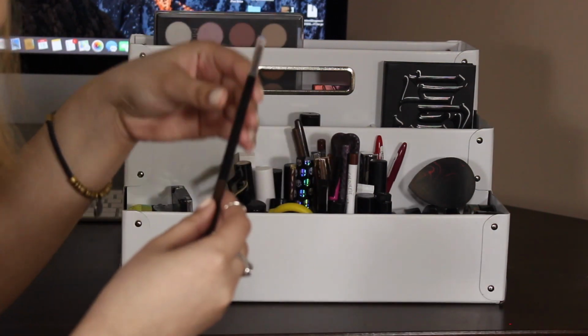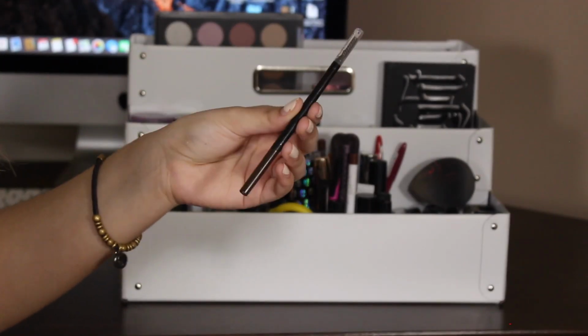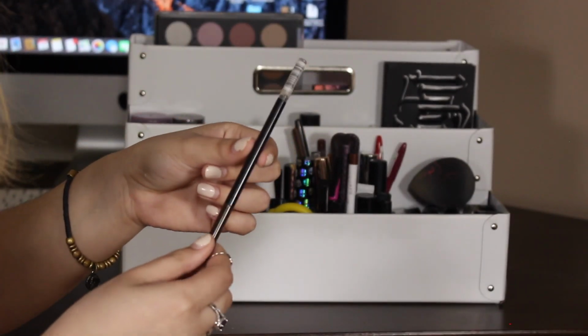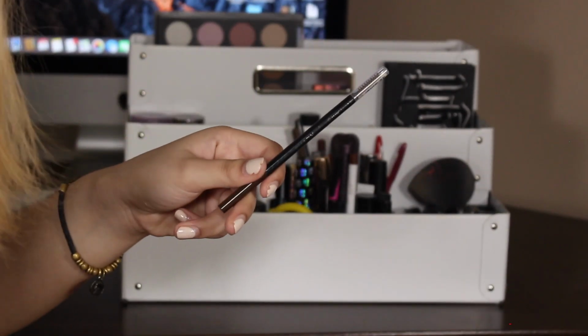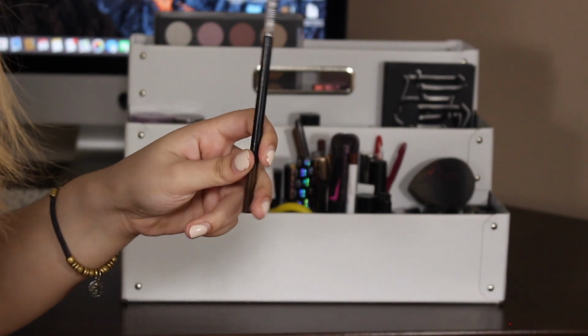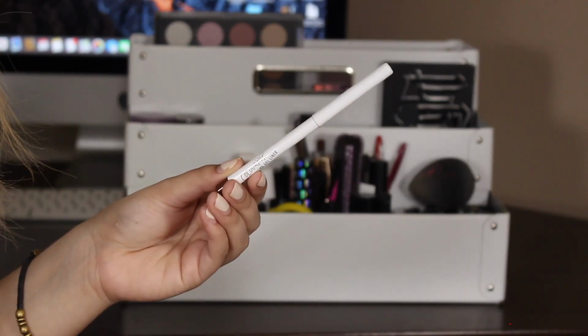So of course I have my favorite eyebrow pencil. This is the LA Girl Shady Slim Brow Pencil. The writing is completely worn off of this thing. I just ordered a new one because this is almost done, and I will be very happy to receive that one once it comes.